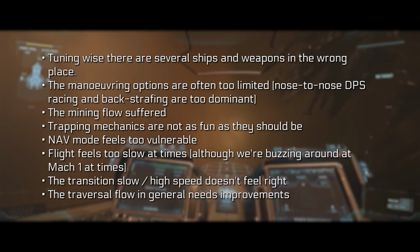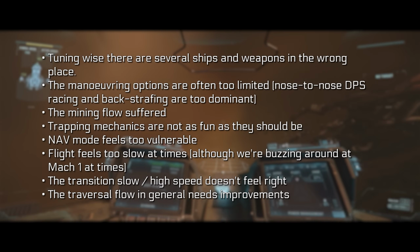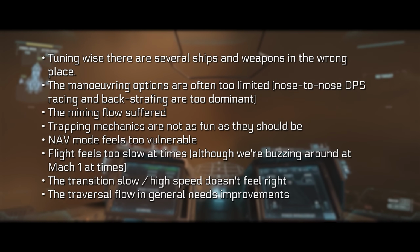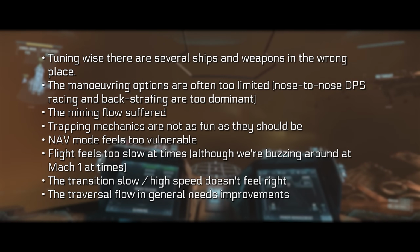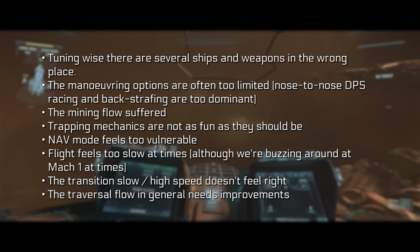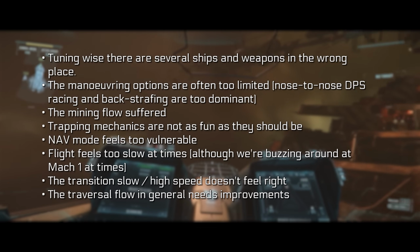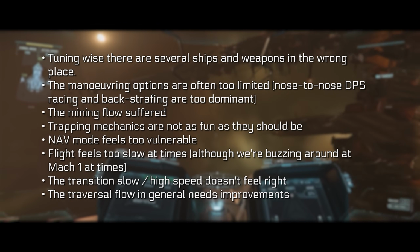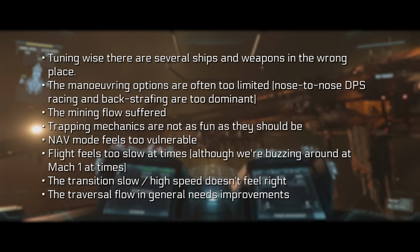Tuning wise, there are several ships and weapons in the wrong place. The maneuvering options are often too limited. Nose-to-nose DPS racing and backstrafing are too dominant. The mining flow has suffered. Trapping mechanics are not as fun as they should be. Nav mode feels too vulnerable. Flight feels too slow at times, although we're buzzing around at Mach 1 at times. The transition between slow and high speed doesn't feel right, and the traversal flow in general needs improvement.